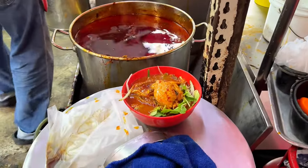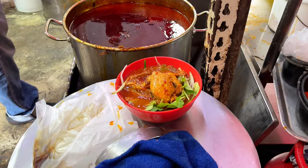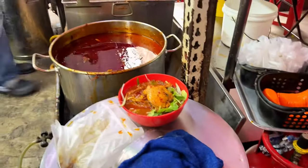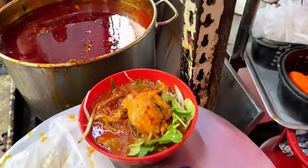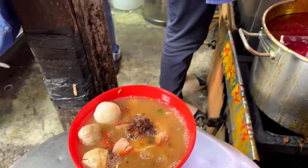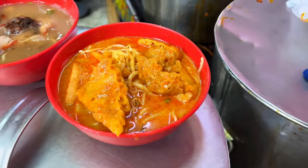That's soup. This is Assam. Thank you. This one, soup. That's soup. This is Assam. They call it Assam soup. Malaysian soup. Yeah. And this one, curry.